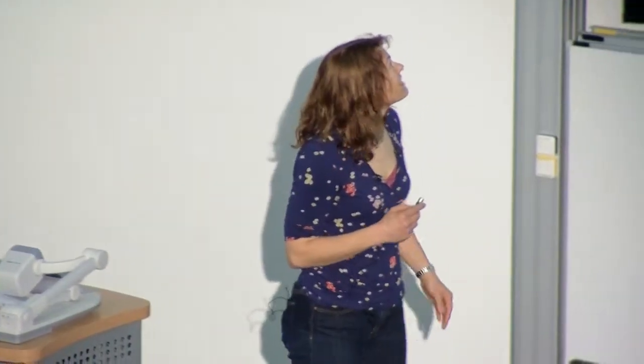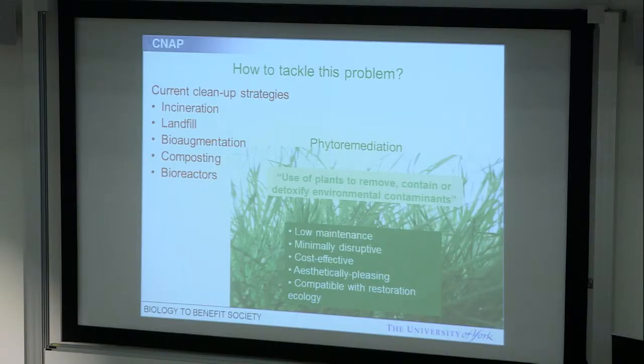So how to tackle this problem? There are a number of existing cleanup strategies that are all commendable and lovely, but it's just one heck of a landfill hole you're going to have to dig to put 10 million hectares of contaminated soil in. So it's basically just the scale of the problem. We can't really achieve it using the current strategies.